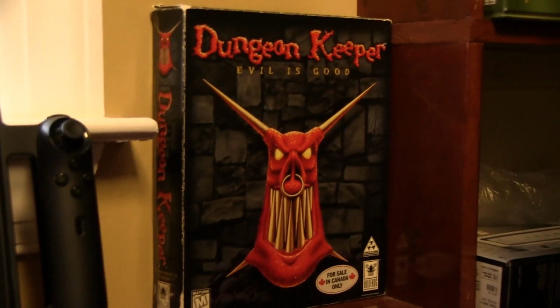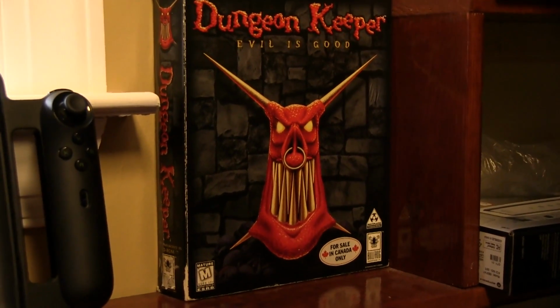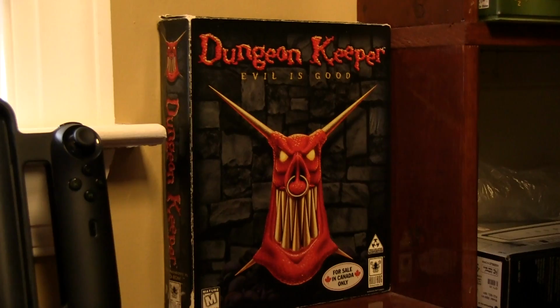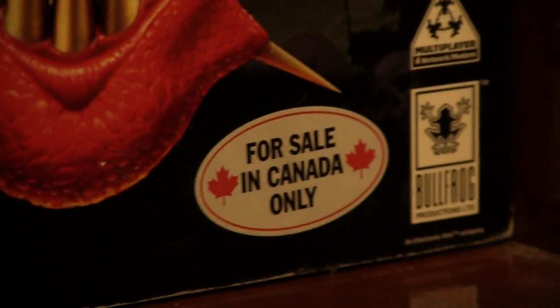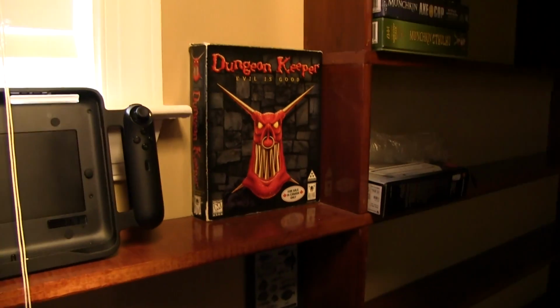And there we go, a gift that was given to me at PAX in the Co-optional Podcast panel. That is the Canadian version of the original Dungeon Keeper, for sale in Canada only. Yes, vitally important. It is illegal to sell it elsewhere.